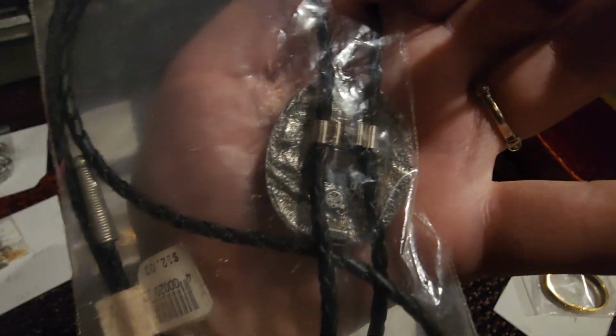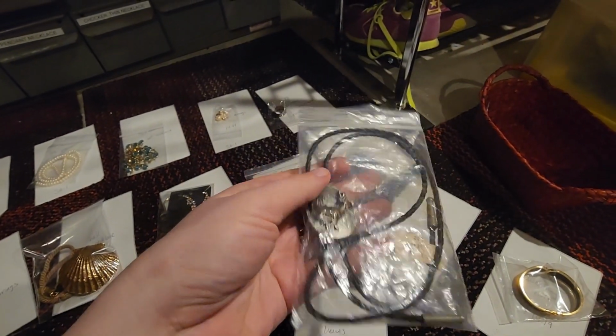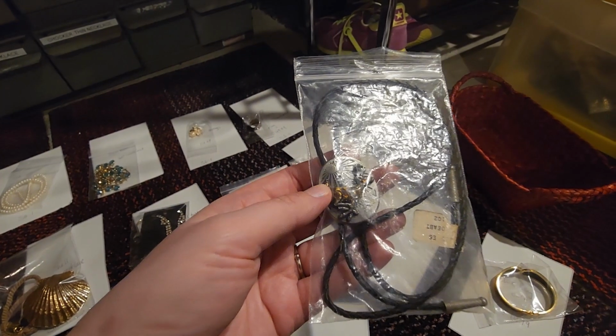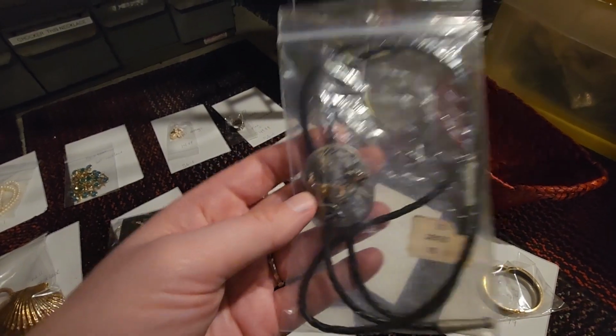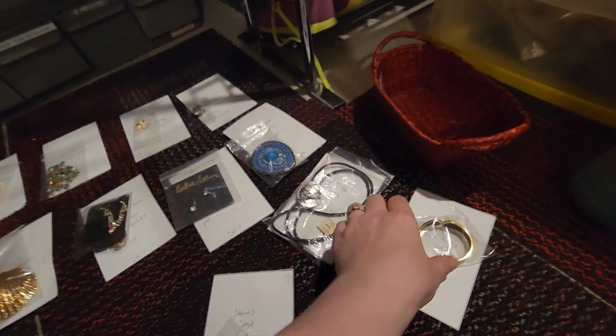There are different markings. There's the date, and it said 1987, and it sold on Mercari for $24. It has an enameled deer. Love selling bolos. Some bolos that are more rare or sterling or wood inlay can go for a lot more. This one sold for $24 and I paid $6.99.